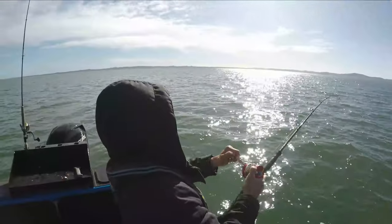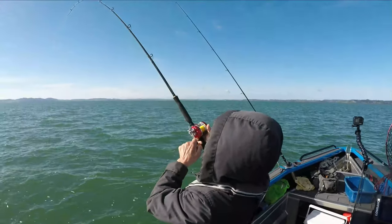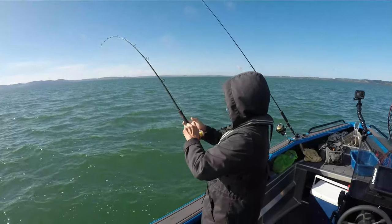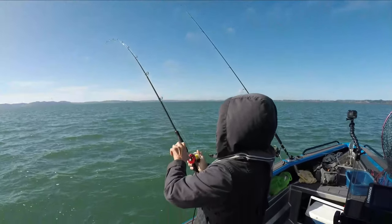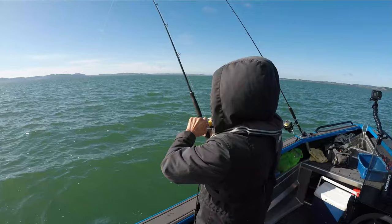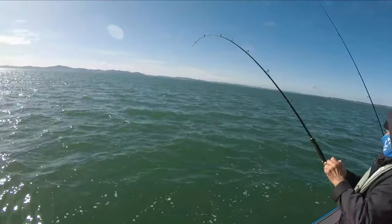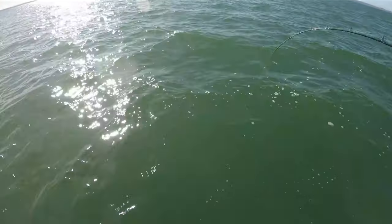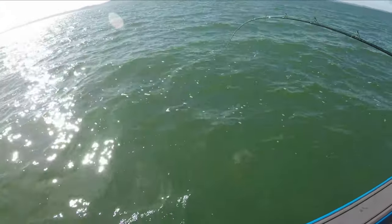Pierre's hooked up to another nice snapper. He's been wanting a snapper, spring snapper. I'm trying to find the gurnard and he wants snapper. Oh, that's okay, Pierre. It's a kiwi. Got to keep the old fella happy. It's a nice snapper. Pannies. Yeah, about 60 centimetres. One of those 60 centimetre pannies.